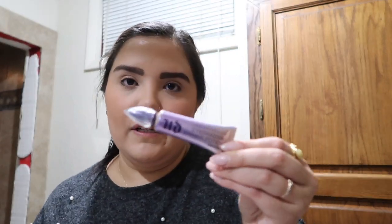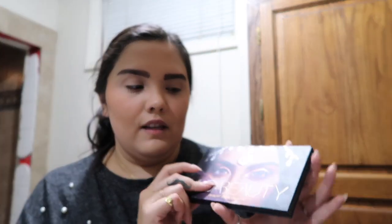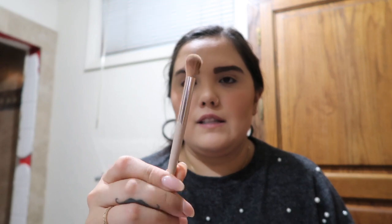The next thing I'm going to take is the Urban Decay eyeshadow primer. This one works the best for me. So the palette that we're going to be using is Huda Beauty palette, and this is going to be my contour shade for my eyelids. And then the brushes we're going to be using are from Fenty. So this one is from Fenty. It's like a blending brush, and this is like a shadow brush for your eyelid.